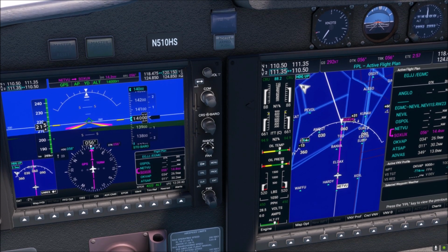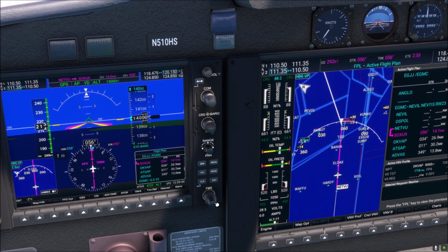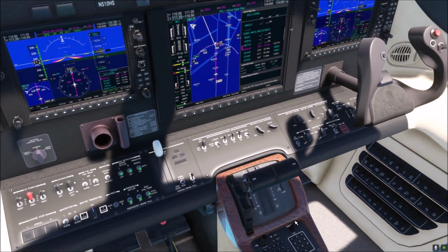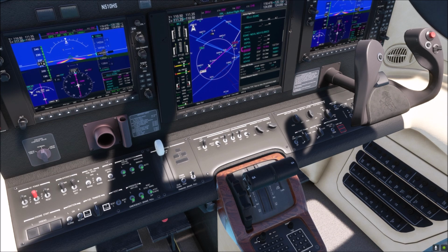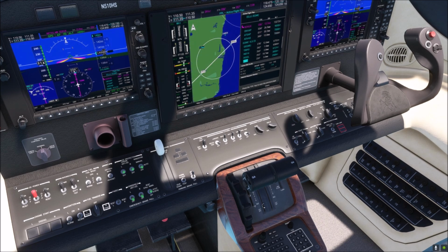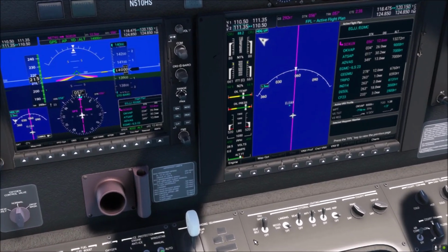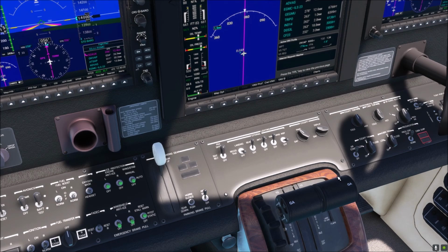Just going to scroll the flight plans up a bit. Do the same on this side. Hit that knob and then just scroll it forward. Going to zoom out a little bit on that.